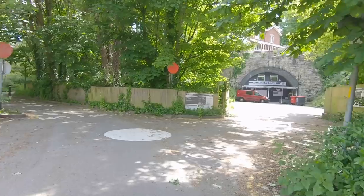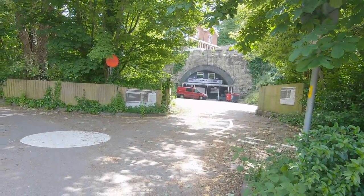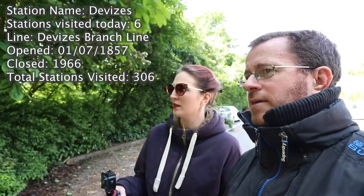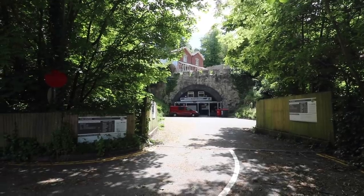Lovely old arch, isn't it? Yeah. Almost like castle-like, in fact. Yeah, got a house sat right above it. Yep. Which looks reasonably old. Lovely. That's quite amazing, isn't it? Yeah. So, this is a tick for Devizes Station and Devizes Tunnel, which goes right underneath Devizes.